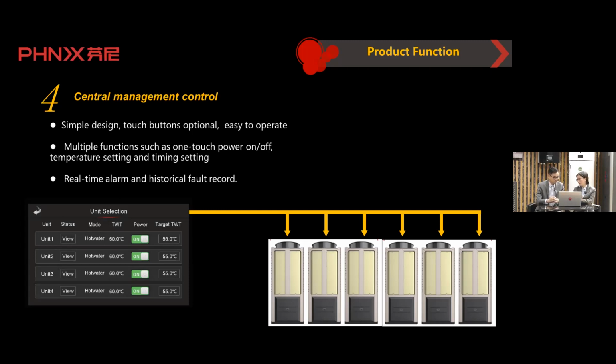So what's the max quantities have you ever seen in a project? How many heat pumps did they use? In Chinese market, we have used 36 in one unit using one control. So if one heat pump uses one display, there are 36 heat pumps. Right. They will check 36 display controllers. That is so a waste of time, right?